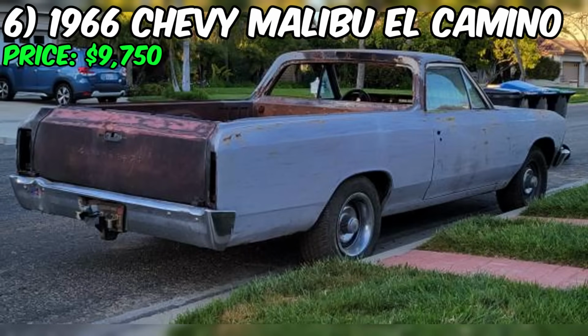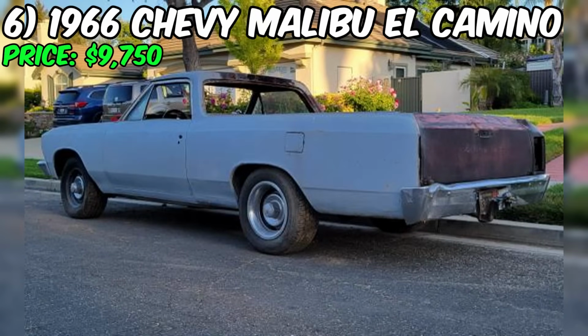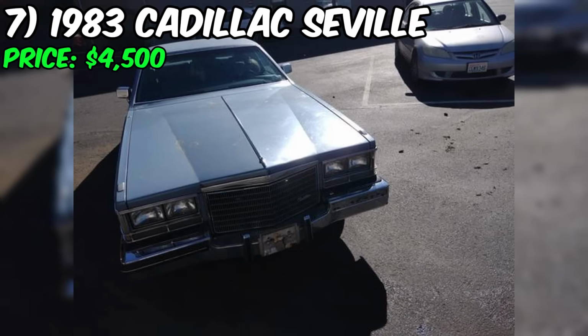So what do you think? Are you ready to take on the challenge of restoring this 1966 Chevy Malibu El Camino to its former glory? If so, don't hesitate to reach out to the seller and schedule a time to check it out in person. And even if you don't end up taking this particular car home, I have a feeling you'll be impressed by its potential.